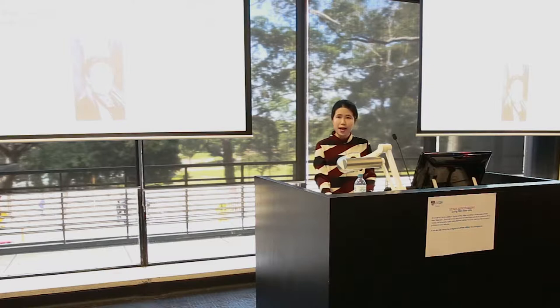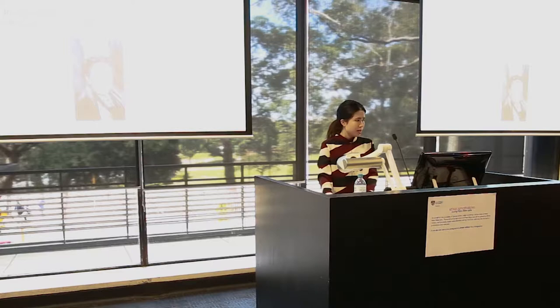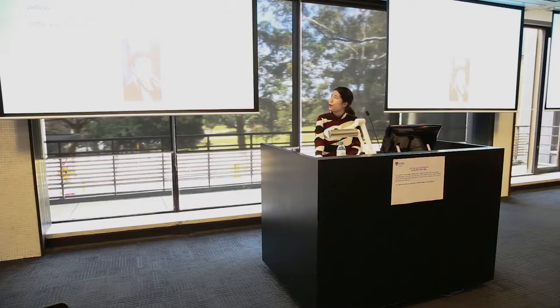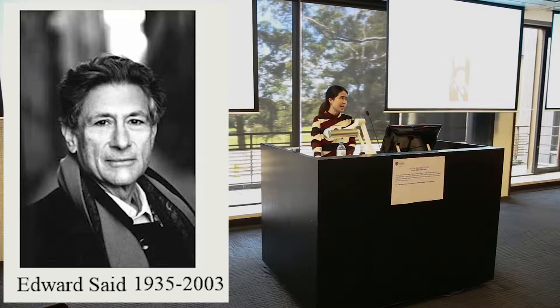Before going into the artworks, I will briefly introduce the concept of Orientalism. What is Orientalism? Orientalism is a term used by art historians and cultural studies scholars for the imitation or depiction of aspects of Middle Eastern, South Asian, or East Asian cultures. Edward Said drew the concept of Orientalism into the center of contention with his book, Orientalism, published in 1978. Edward Said graduated from Harvard University, and he is a very famous cultural critic and the founder of post-colonial theory in cultural studies.